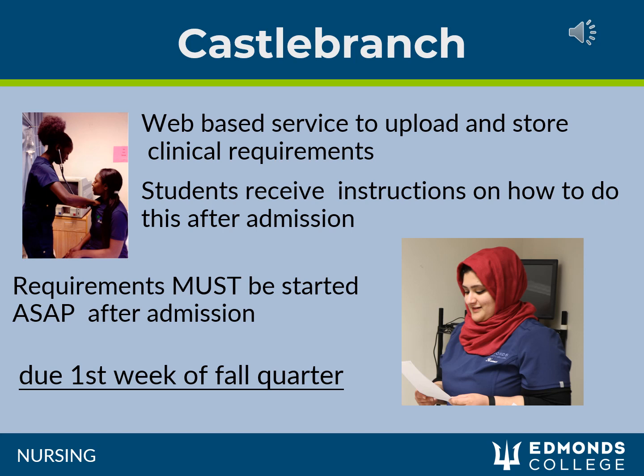We use a service called Castle Branch for students to upload and store documents related to their clinical passport. Students receive instructions on how to get an account with Castle Branch upon admission. There is no need to purchase an account prior to that time. However, it is a good idea to get started on your requirements before then, since in order to remain in the program, we must have all documentation complete by the first week of the quarter. Some of the immunizations can take almost 8 months to complete, so an early start is highly recommended.